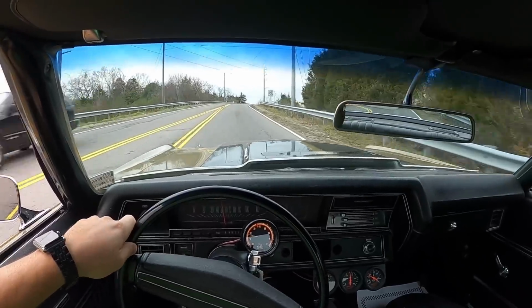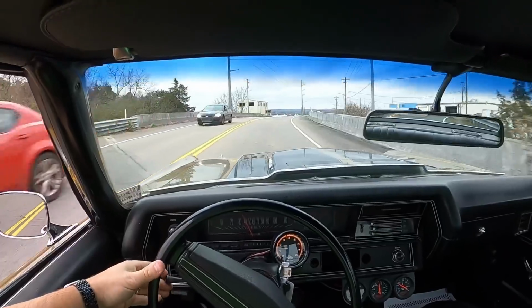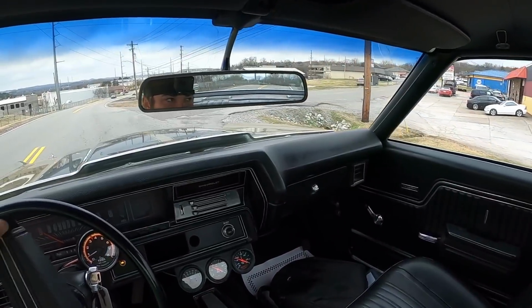I think the worst thing on this car is the paint job. It's got a lot of chips, scratches, and flaws, and that's going to be at the end of the video in the flaws section. So stick around for that and check it out. You're going to want to see it if you're interested.